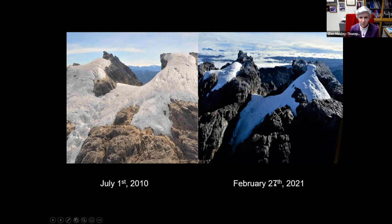This is February 27th, 2020. You can see that the two glaciers still exist, but in much more diminished form. Much of the ice is gone, and it's anticipated that these two glaciers will disappear within the next 4 to 5 years.